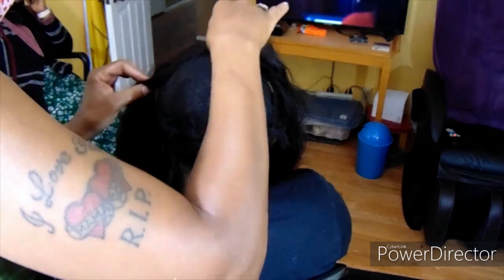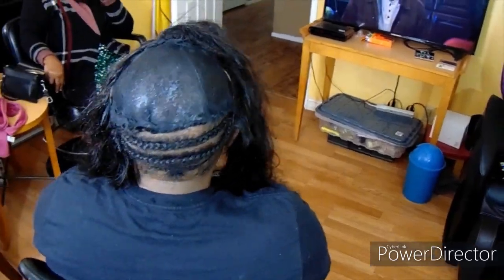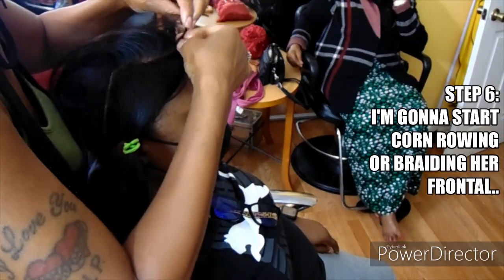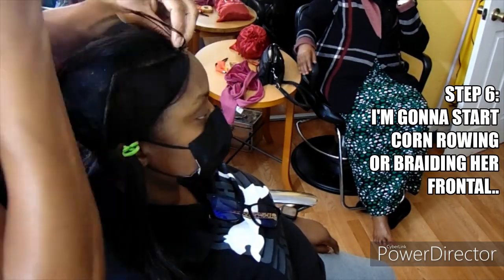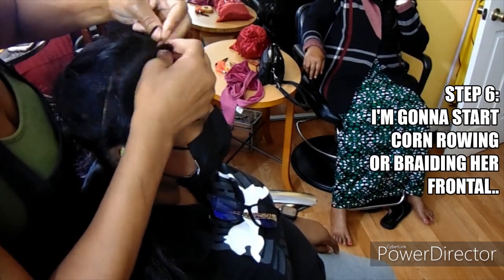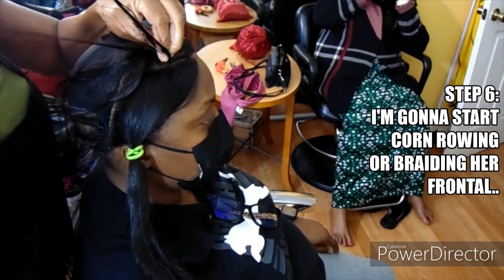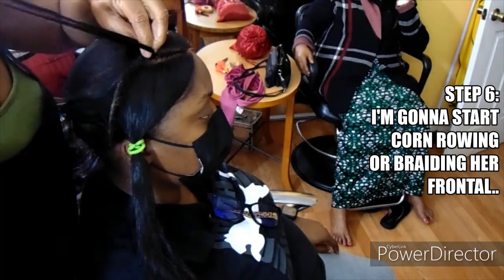Fam, so you did see me apply some additional olive oil to the top of the wig cap. Why? Because although I stress with my clients each and every time they come in how important it is to moisturize your scalp, they never or hardly ever do. So that was just some additional moisturizer that I wanted to add. Oh my gosh, look how this frontal is laying. I am now starting step six, which is cornrolling or braiding the frontal.